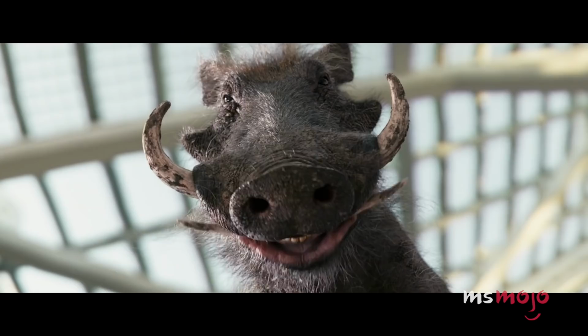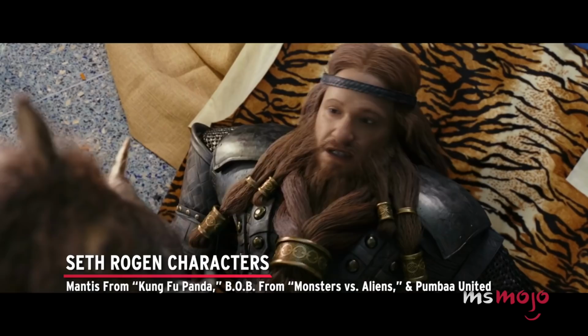Seth Rogen characters. Mantis from Kung Fu Panda, Bob from Monsters vs. Aliens, and Pumbaa.